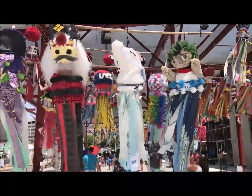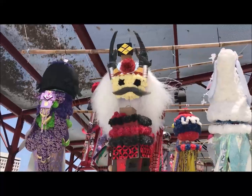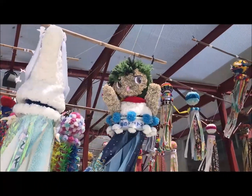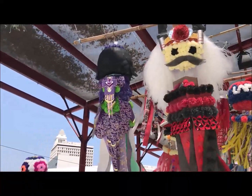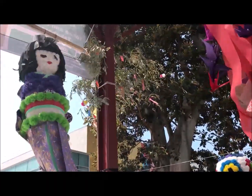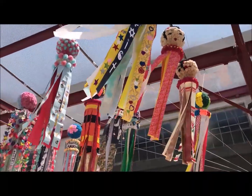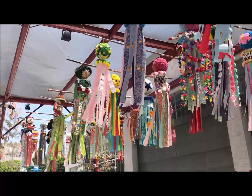I don't know what they're made of. Oh, they look like they're made of flowers, you guys. It looks like flowers and some other materials. Look how pretty. I want to show you the front of this one, this little girl here. She's so cute. And here she is. Look how beautiful. I know I keep saying that, but it is.